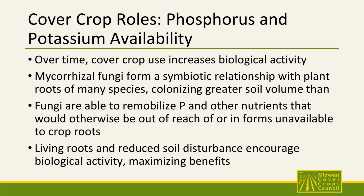So moving on to phosphorus and potassium availability. Again, as you use cover crops, that will increase the biological activity in your soils. One way that happens is through mycorrhizal fungi. They form a symbiotic relationship with plant roots, and they are able to colonize the plant roots and then spread out into the soil and allow access to a larger soil pool through their fungal network. So these fungi are able to remobilize phosphorus and other nutrients that would otherwise be out of reach or in forms unavailable to crop roots.